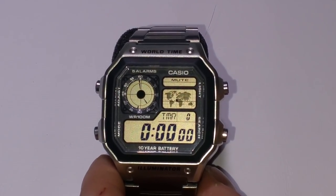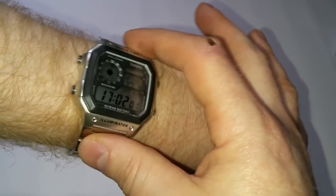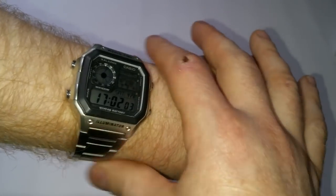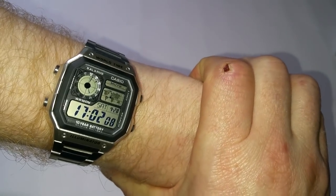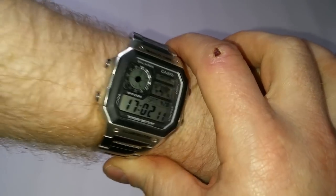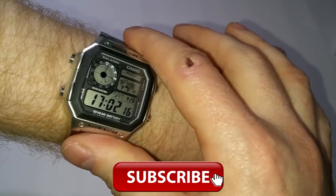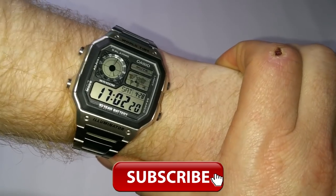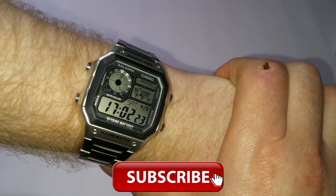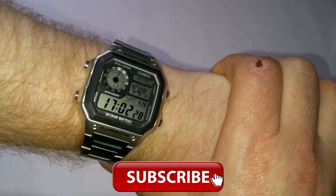So, final thoughts. As you can see, on my wrist, it sits nicely. On people with smaller wrists, it may be a little bit too big. It's a nice weight, doesn't sit too heavy, but you can tell it's there. And it's well made, well featured, and just brings back that retro Bond 1980s nostalgia look for you. So, if this is the sort of watch you're after, then for the price point these come out at, which is about £20 to £30, you can't really argue. So that is the Casio AE-1200.